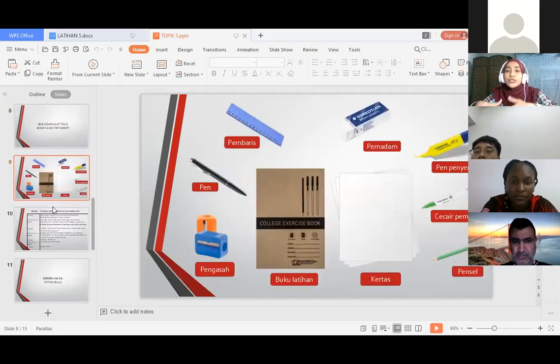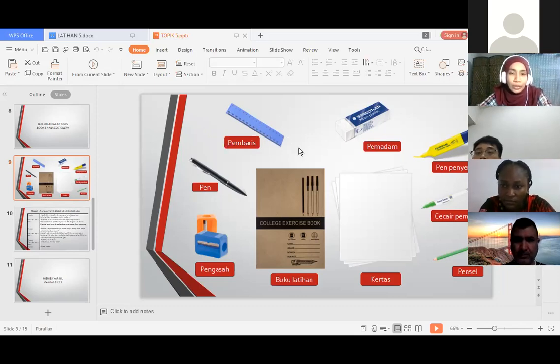So let me introduce to you the items in the bookstore. I know you already know the names of the items, but in English and your language only. So now you have to know the names in Bahasa Melayu to answer questions in the exam. Okay, please note the names. This one is ruler. What we call it is pembaris. This one is eraser. We call it pemadam.